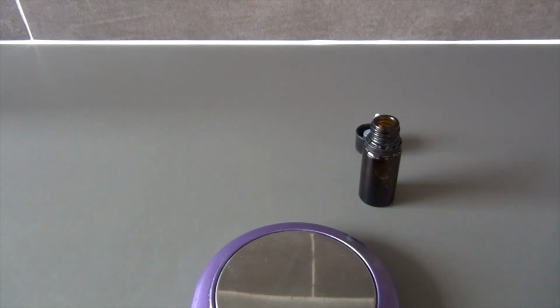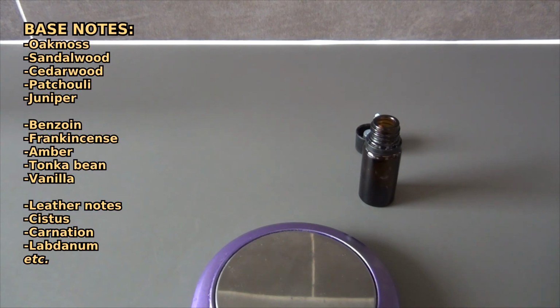It's much better. Anyway, back to the subject. The middle notes are everything that will help the perfume to last on whatever you're sprayed on. So you're gonna have basically all woods essences, like sandalwood, rosewood, cedarwood, whatever. You get the idea. You also have patchouli, amber notes.